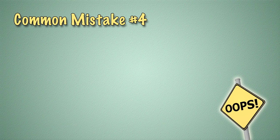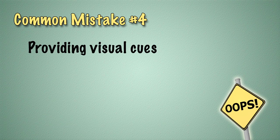Common mistake number 4, providing visual cues. Children with hearing loss tend to be very good at using visual information to supplement what they are hearing in the classroom. And so if you set up your hearing screening in such a way that the child can see what you're doing, then they can pass a hearing screening even with a hearing loss. So you have to be very careful of mirrors, of windows, and of metal plates.